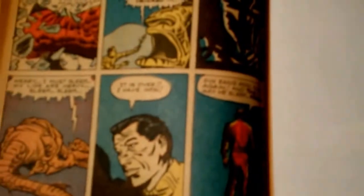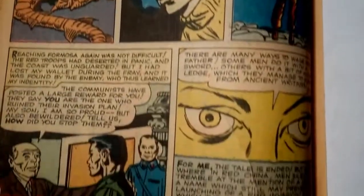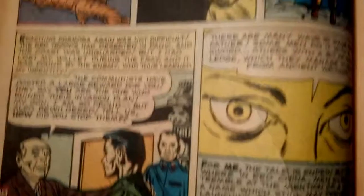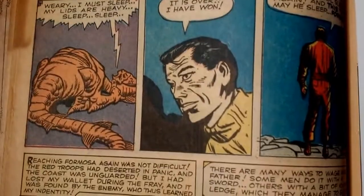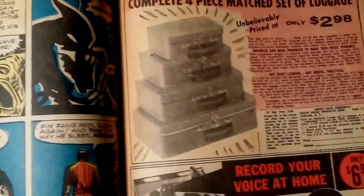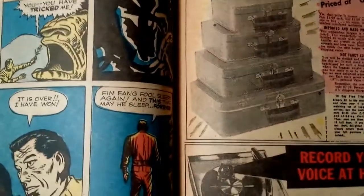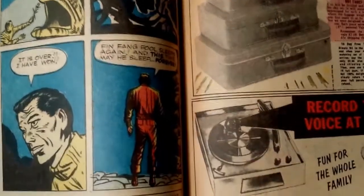Look at that, still got my microchamber paper in there. Another great page of artwork. It's the end of the Fing Fang Foom story. Got my microchamber paper in there, because this book's pretty tan. And this book's a little bit lower grade.